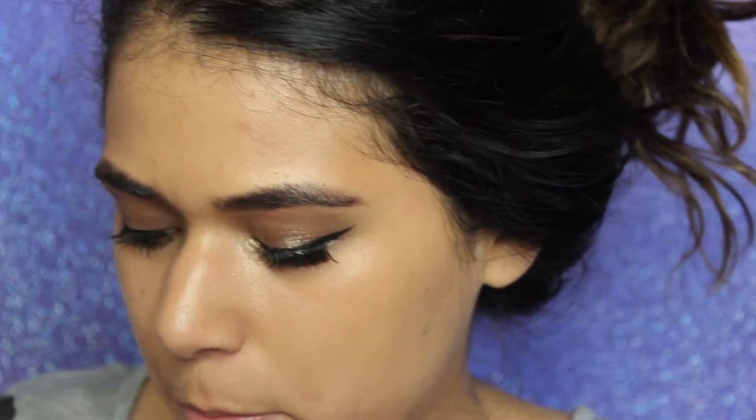This half lash is really natural looking, but it does just add that little bit of va-va-voom to the look. Let me put the other one on.